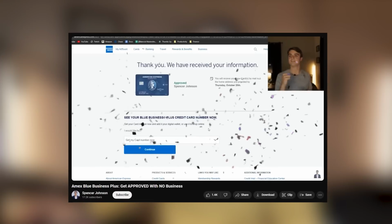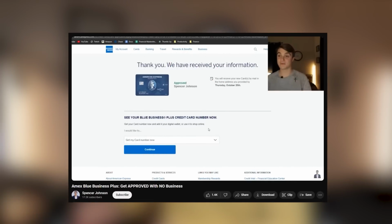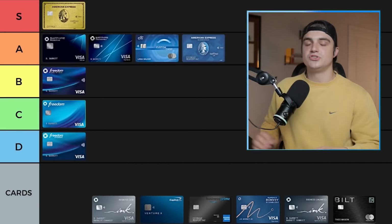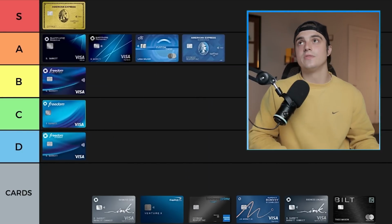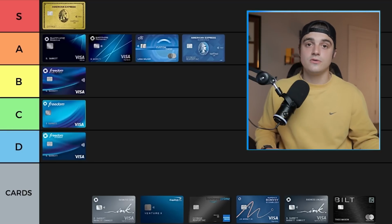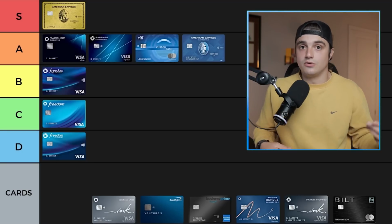So really for that reason alone, and the fact that it was my first ever business credit card and gave me actually a really high limit right off the bat, means that this is also going to be an A-tier credit card for me. It's just so easy to get value from and is one that is more of a peace of mind card in my setup that I just love having in the background. So I really just don't see it fitting anywhere else on this list.